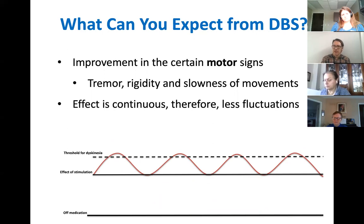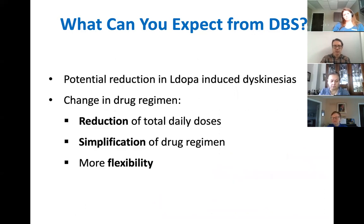And the effect of the medication in general will be good, but more subtle. So a patient will not feel the medication necessarily kicking in and wearing off as much as they felt prior to surgery, right? So with regards to other problems that may improve with DBS, one of them are levodopa-induced dyskinesias. So the dyskinesias induced by levodopa may not be as bad because, first, the DBS may block the dyskinesias, or they may allow us to reduce the amount of medication and therefore minimizing these dyskinesias, right?